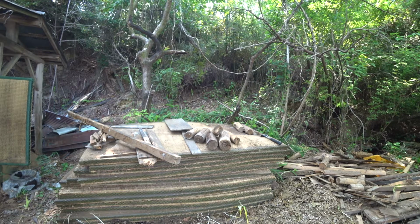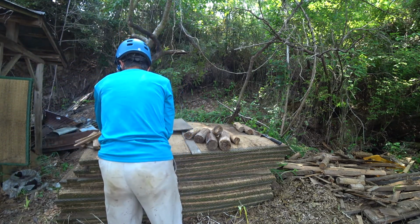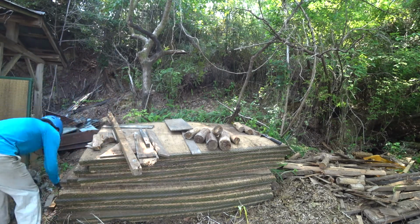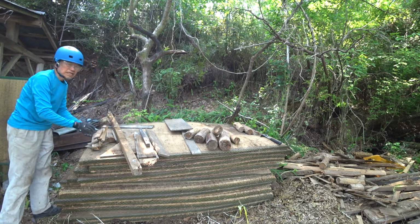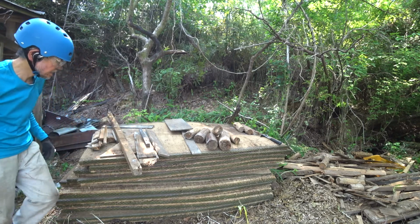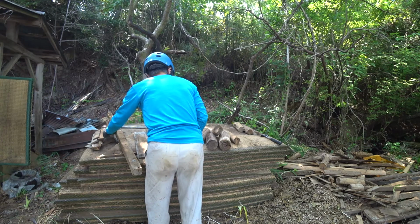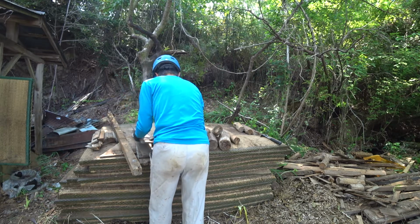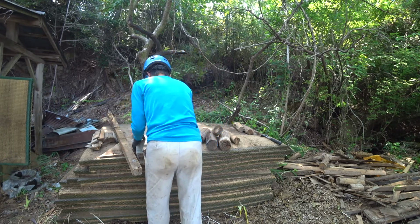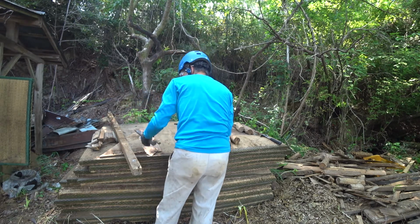Where is the frog? Oops. If you need a little box or something, then yeah, it'll be easier to carry. Well. Plates. Plates on these guys.